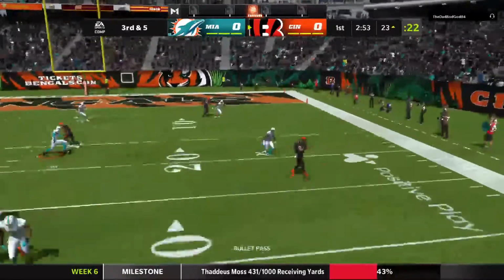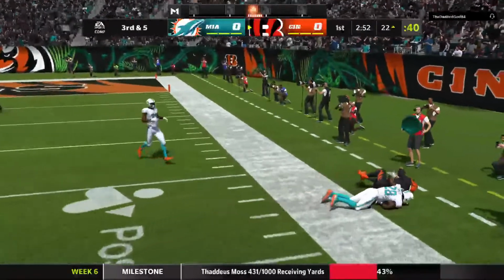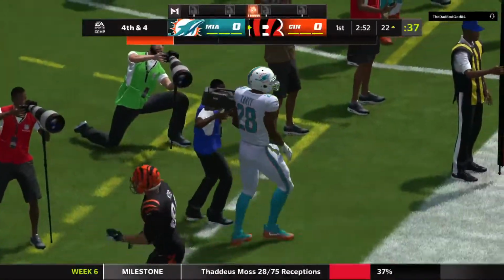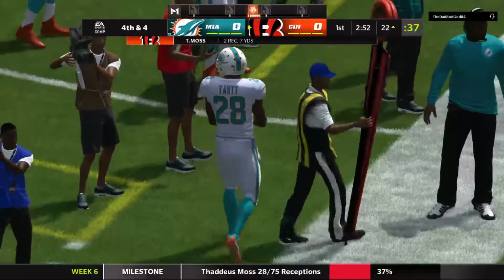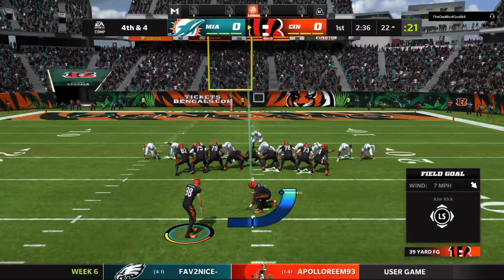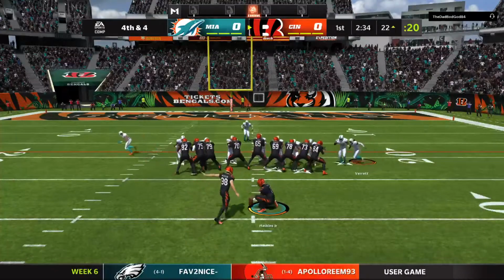Here's Burrow. Throw right side, going to be complete to Moss. Good defense holds him to only a yard, and it'll be 4th down. Well, the coverage was tight that time. They allowed the pass underneath to him, but they rallied to him pretty fast, too. Converged on him and got him down. That'll bring up 4th down.